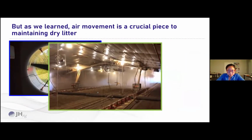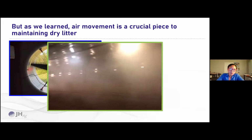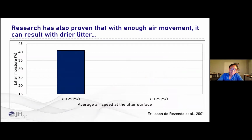But just like we learned at the beginning of this presentation, air movement is a critical piece when it comes to maintaining drier litter. And the research shows, way back in 2001, that if you have enough air movement, you can actually dry your litter. You can see in this study, they compared less than 0.25 meters per second to greater than 0.75 meters per second, and the litter moisture was about 10% lower.